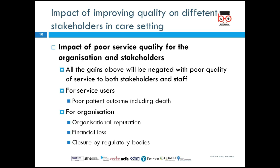There are people who are sick, who are in pain, who are vulnerable. So we expect to give them the best quality. And the best outcome is to get somebody who is sick come out of the hospital smiling and healed and fit. So poor service quality might lead to poor patient outcomes. Some people go to the hospital with one condition and come out with multiple conditions and infections. And in the worst situation, it can lead to death. So that is the main thing that will affect service users. And this will impact on caregivers and families.